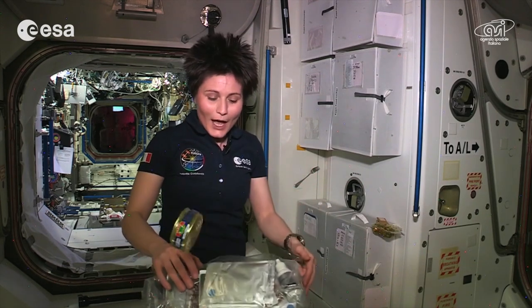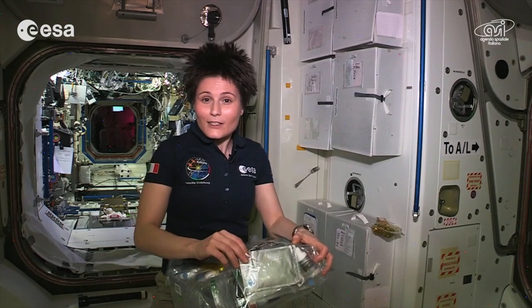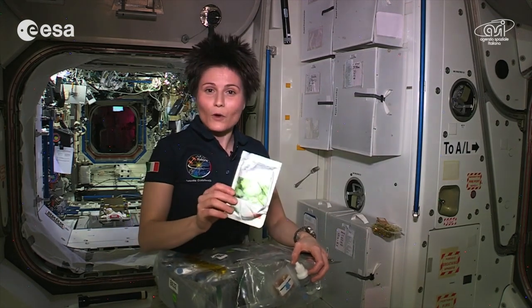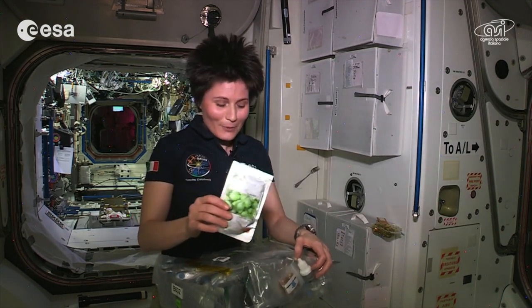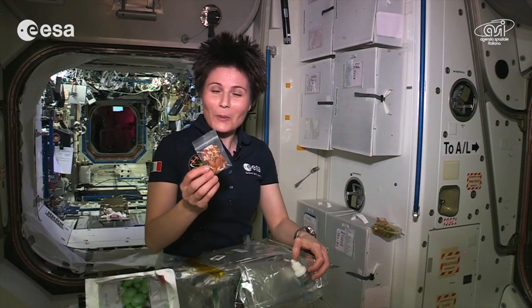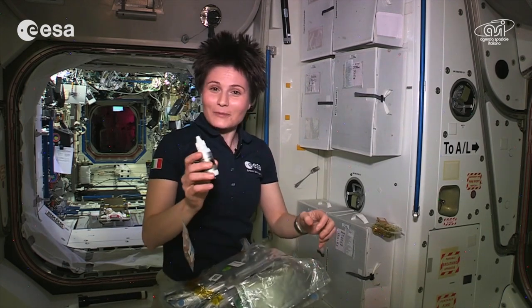In my bonus food, I also took sources of healthy fats that I can eat for a snack. I love avocado, for example, so I took it in form of guacamole that I can spread on my bread. Or I also love dry fruit, so I have almonds and nuts. And I didn't forget to take olive oil.